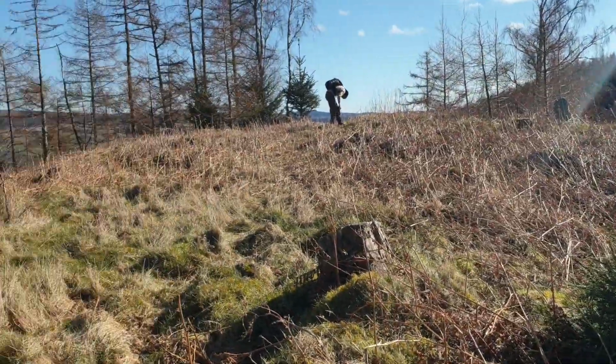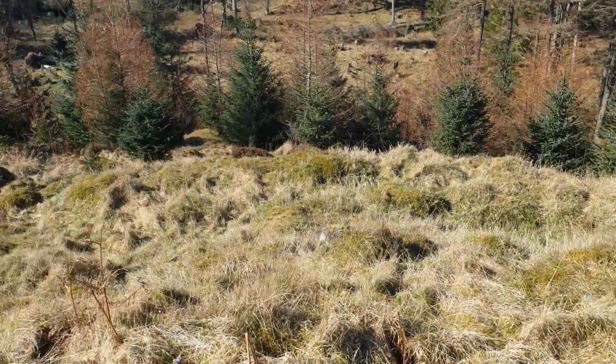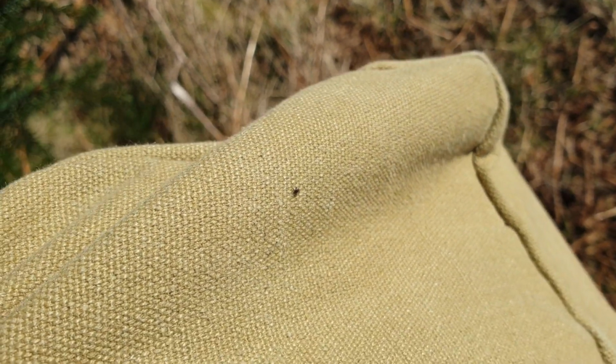So here we are at the top, but before we do anything else, we have to check ourselves for ticks. These things cling to absolutely anything.